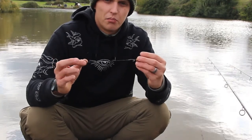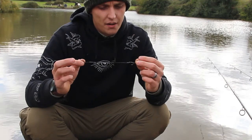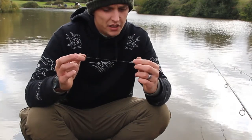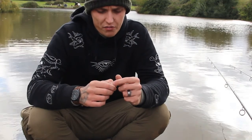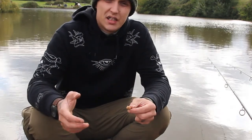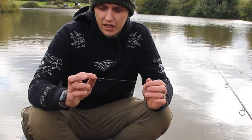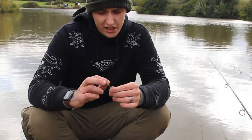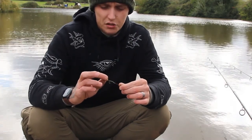Now this is my wafter and bottom bait rig for everywhere. And that's the multi-rig, because a lot of people use it for pop-ups. I find it works better for me with wafters and bottom baits. Now the reason for that is it's got the movement. If that hook hits a rock or it catches on anything on the way down, that's just going to slide back and then it's going to slide straight back.